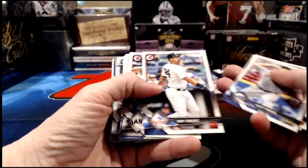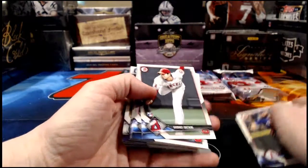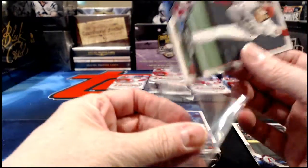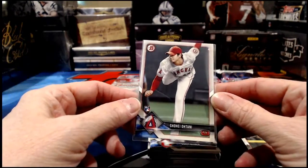I'm pretty sure they have his rookie in there. He's definitely in there. Maybe his rookie's in there. Shohei.